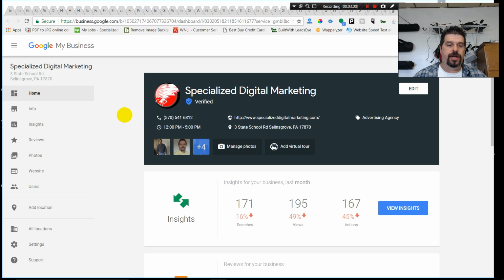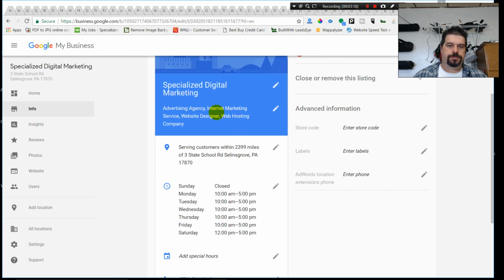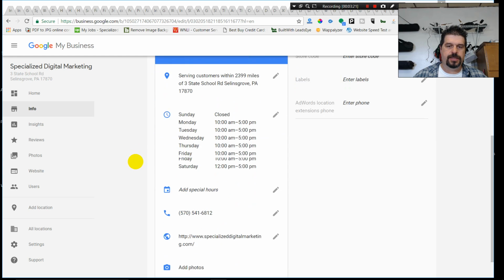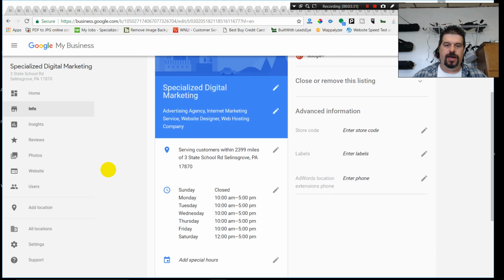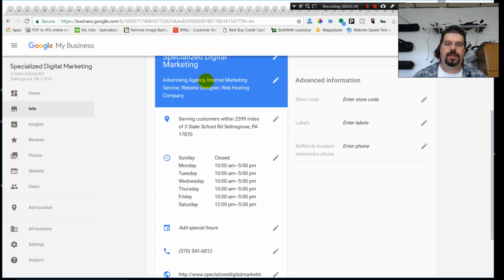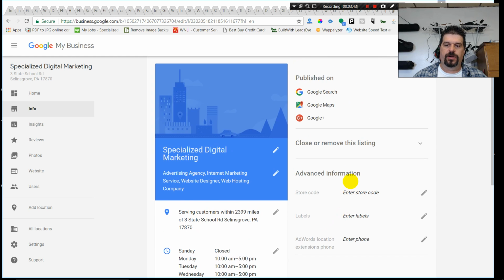So anyway, here we are in our dashboard, and it can also look like this, the editor under info. If you want to change anything, you can see mine is published on Google Search, Google Maps, and Google Plus. I have a page based on this information on all three of those places. A description and things there, and you can edit that here too, but that's what you want for your Google Maps listing, and technically the business classifications you're going to use and stuff like that, your hours, your phone number, your website, and all that there. And you can do some other stuff over here.